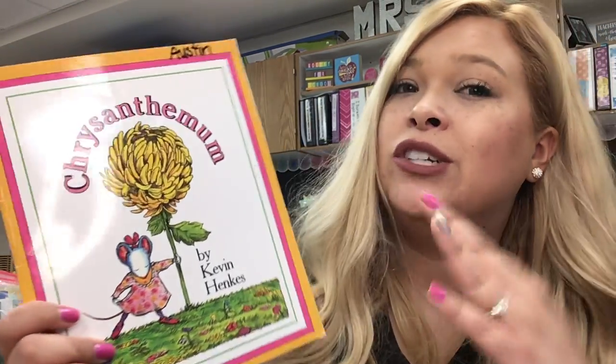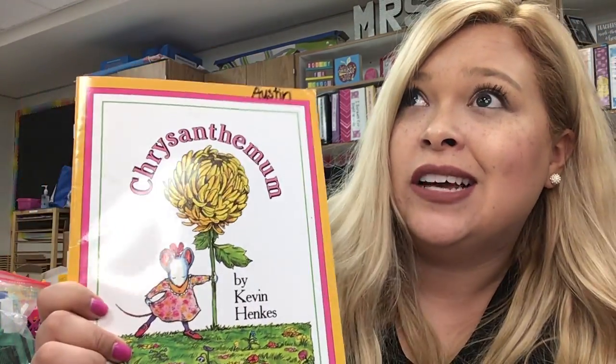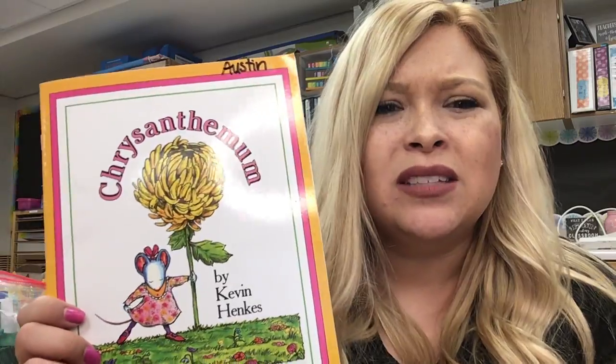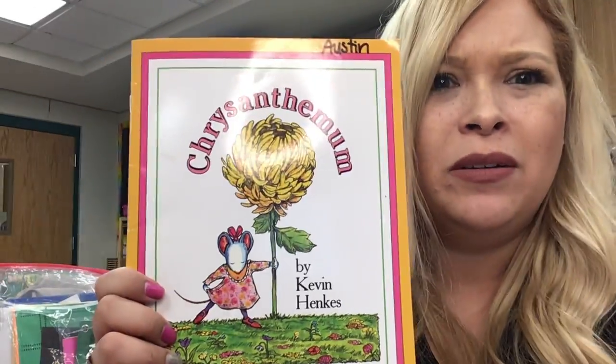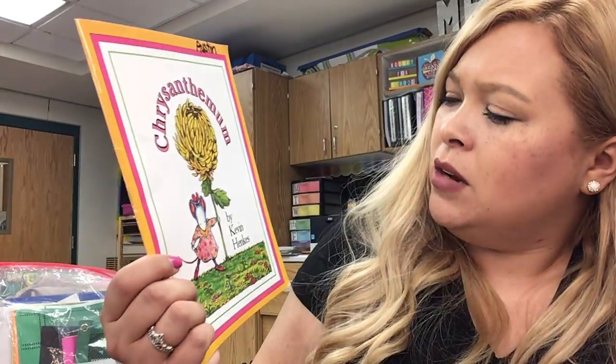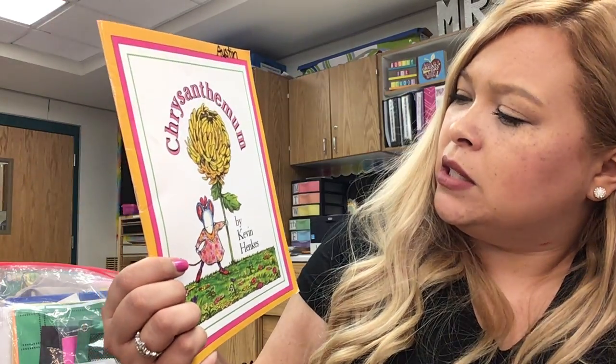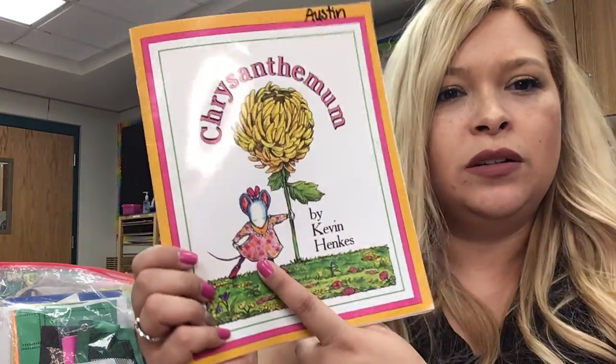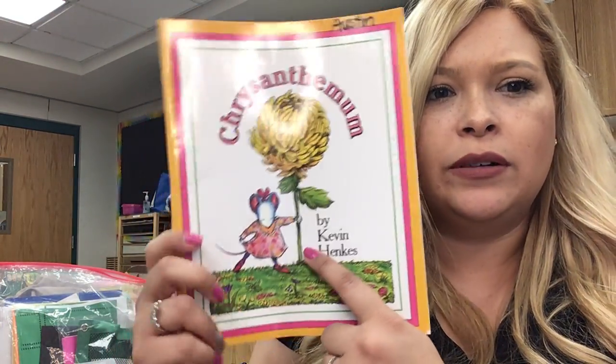Our title, which is the name of the book, tells us what the story is about. If it's called Chrysanthemum, I wonder what that means. What could our story be about? I don't know. Looking at the picture, I see a little girl mouse and a flower. So my prediction would be that it has to do with this little girl mouse and maybe the flower.